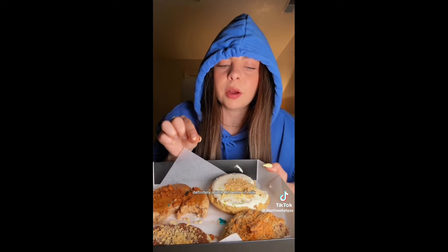Definitely a little bit better in milk. If you're getting this cookie, dip it in milk. Still a little bit too much going on for me. That one I'm gonna give probably like a 7.5 out of 10. How about one final bite of the biscuit doodle?